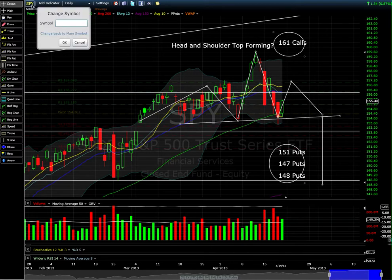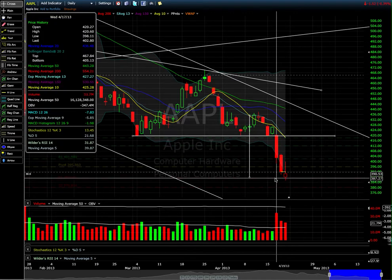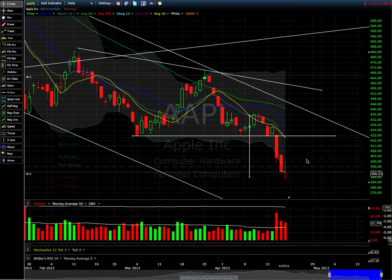Let's go right to the next chart, Apple. Apple, not a very good showing once again. We are in a time count on Apple here on this fall. It pretty much met the measured move, and we did make an inverted hammer. So let's see if we can get some kind of bearish retracement here to go short on this stock.